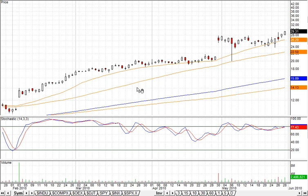We do have some support. Notice this 20 period moving average is acting as support, and we still haven't gotten embedded in the stochastics. The price has moved sideways to up, but the stochastics haven't gotten up over 80 yet. So another day or two of buying, we should become embedded in the stochastics, and it's showing some underlying strength in the stock.